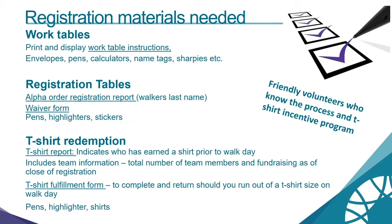One of the main key materials that you definitely need at all of these stations are friendly volunteers who know the process and the t-shirt incentive program. This is your first impression and first line of defense at the walk, and you want to make it a good experience and have the people work with nice, friendly volunteers who know how to direct them in the best way.